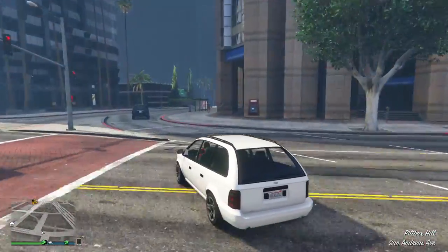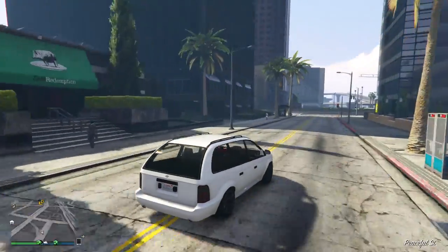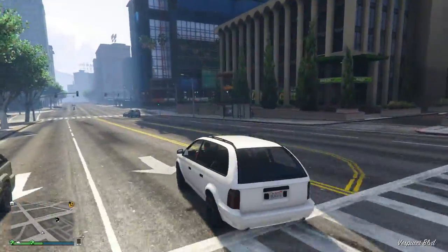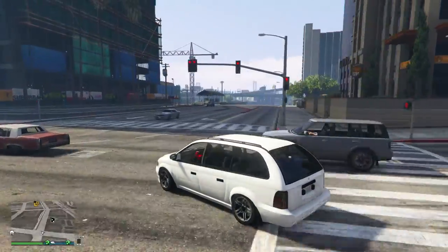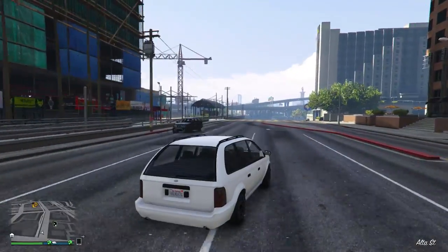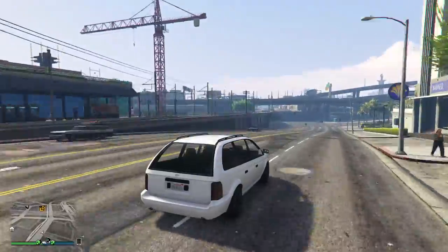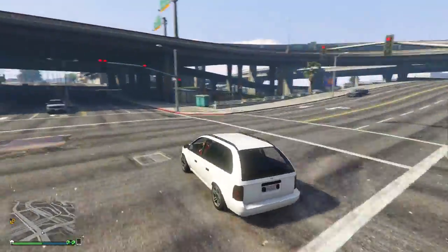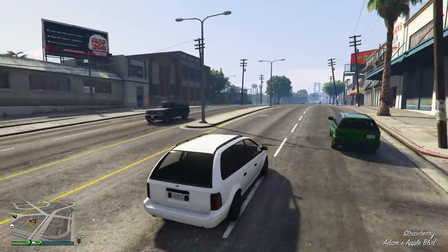So as of a few days ago, you can now customize the Vapid minivan at Benny's Original Motorworks. And although in my opinion the minivan custom isn't exactly a very good vehicle, it still has a few features which I think gives it an edge over some of the others you can also customize at Benny's. But first, just like many other cars available to customize at Benny's Original Motorworks, you can save yourself some money on the purchase of the vehicle itself by finding one for free around the map.